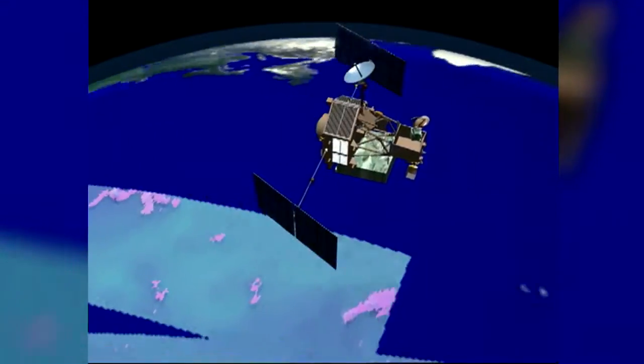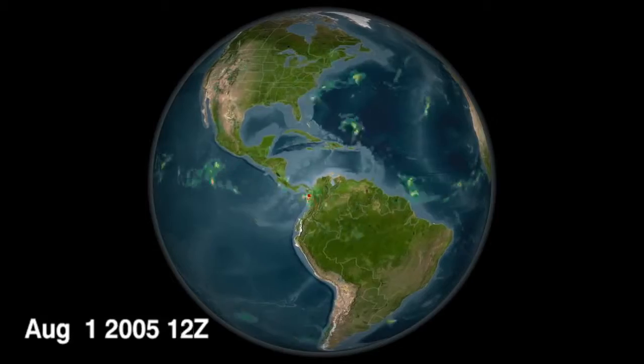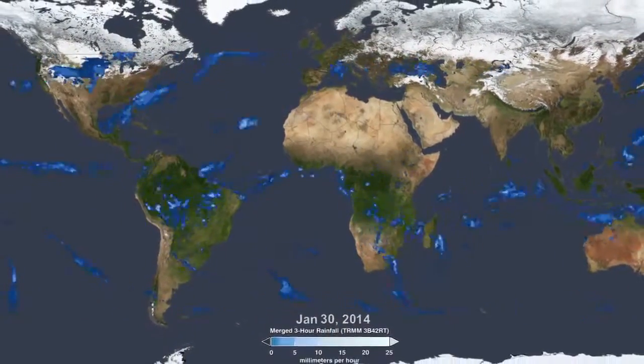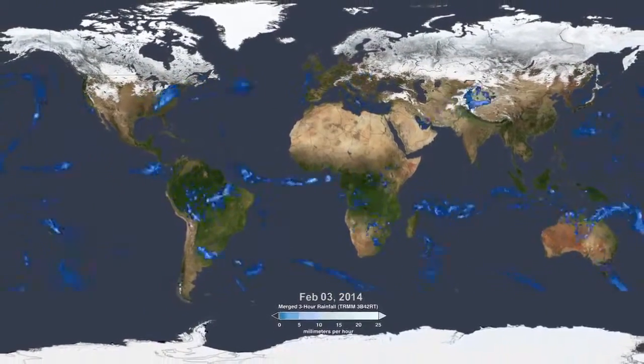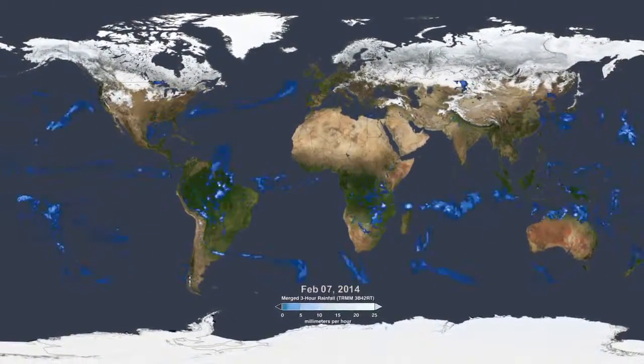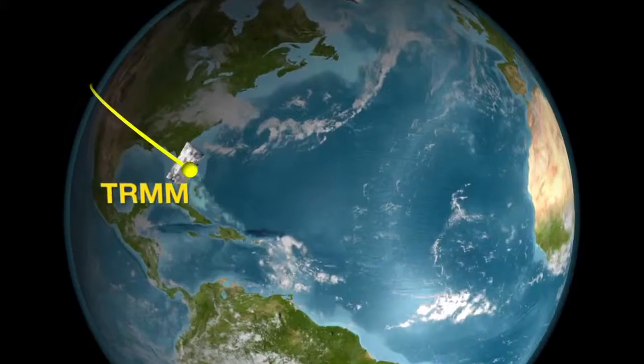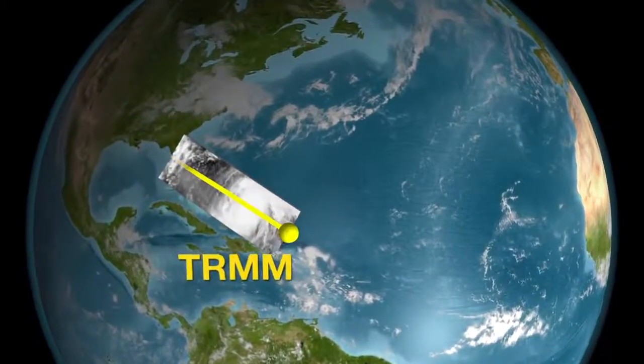TRMM's unforeseen longevity has provided more robust information on weather and climate patterns that can only be seen after years of observations. This nearly 2 decades of data lets scientists see variations in rainfall from year to year, how El Niño affects rain patterns worldwide, and the anatomy and life cycle of major storms like hurricanes.